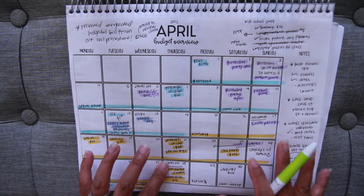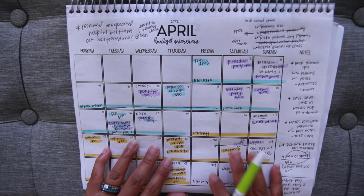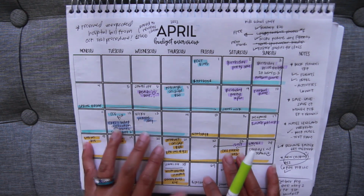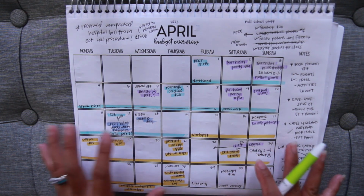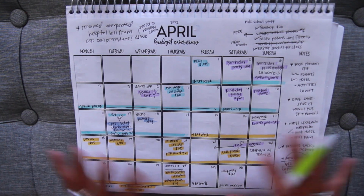I'm going to talk about the calendar, my biweekly budget setups, and then the expense trackers. I actually have two different ways I set up the expense tracker because I didn't like one, so I went back to the original way I did it. So I'm going to show you guys all of that. But let's go ahead and just start here in the calendar.